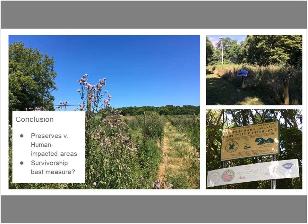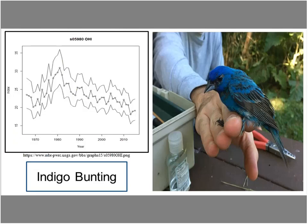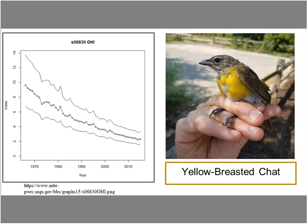For breeding habitat purposes. And this brings up some less well-known birds, or less popular or populous birds. The indigo bunting we found on Middle Bass Island Preserve. As you can see, those are the estimates for the population trends in Ohio, and they've been steadily declining since around 1980. And then this one's probably the most special bird that we caught this year.